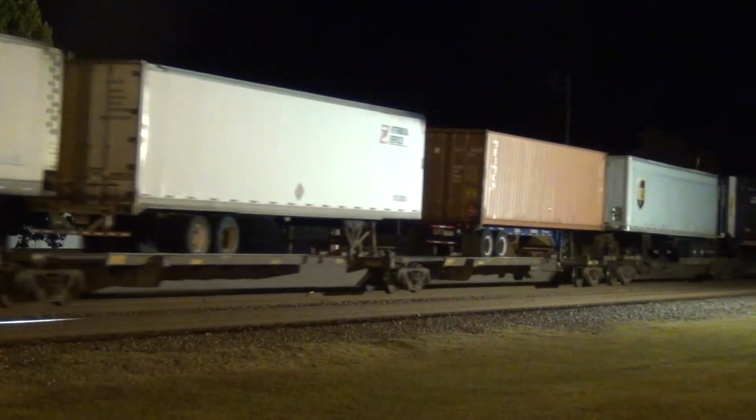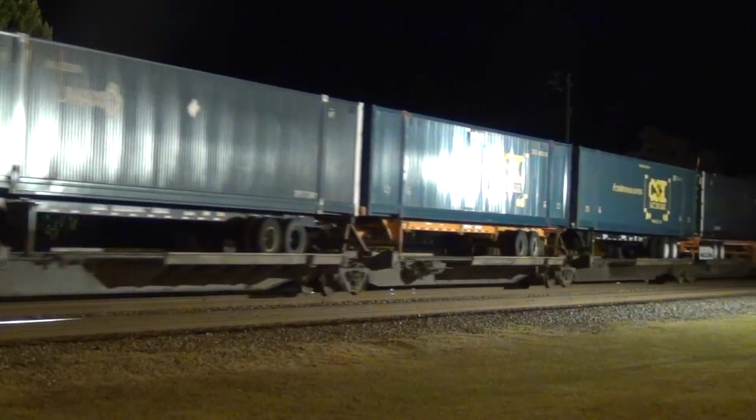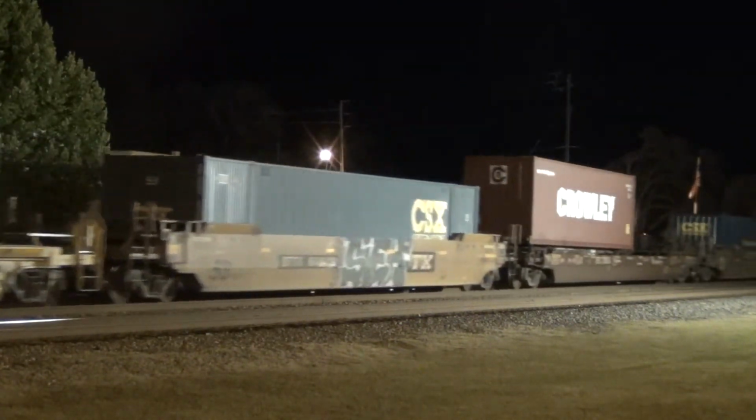Q033 gleams in the beautiful night light, provided graciously as a gift by the city of Folkston, only for RailWatch. The place actually has a mediocre quality of lighting at night when these floodlights are not installed.